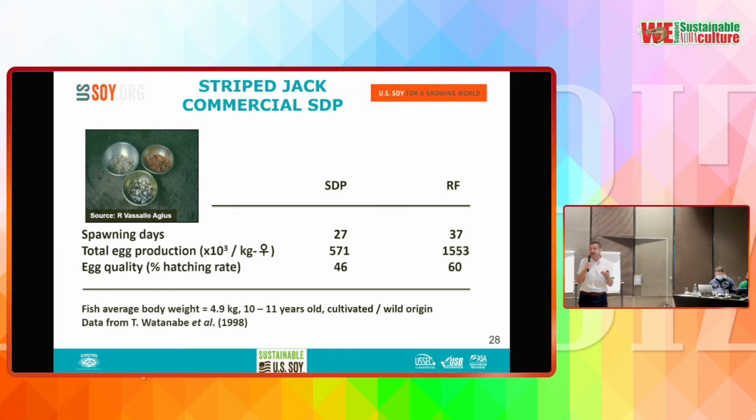So here we have a big challenge, okay? Contrary to yellowtail, remember in yellowtail, compare the fish to the soft dry pellet, big improvement. In this case, big negative, okay? So this one also made us scratch our head. How can we start to improve?